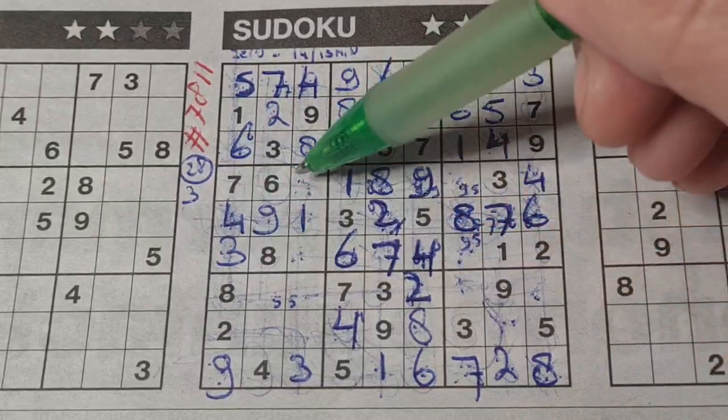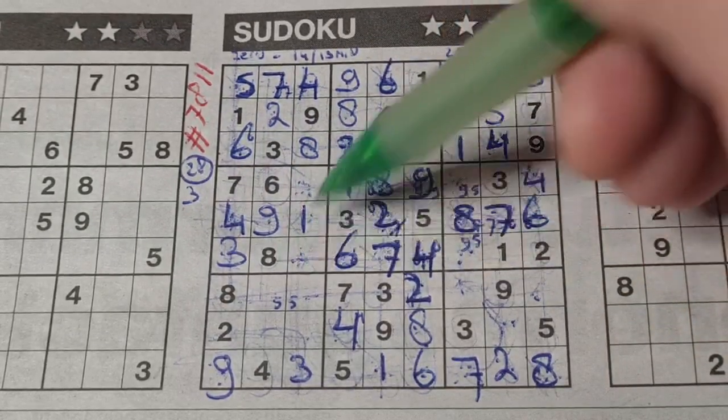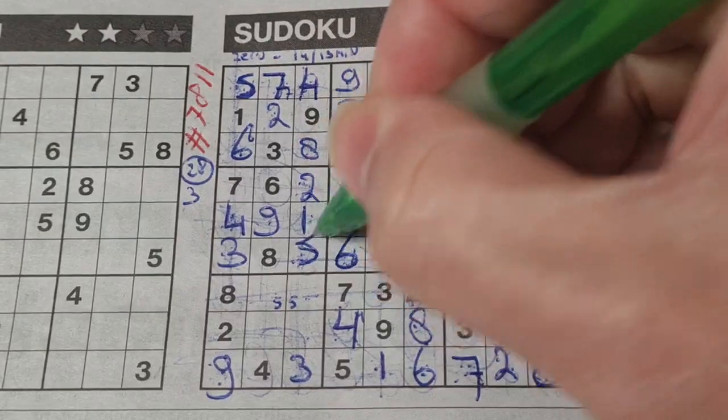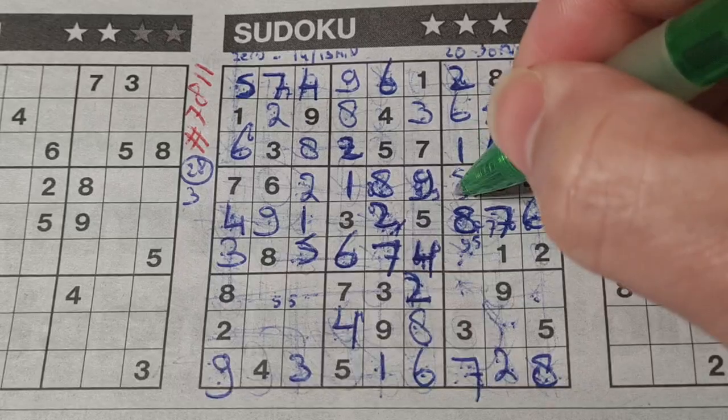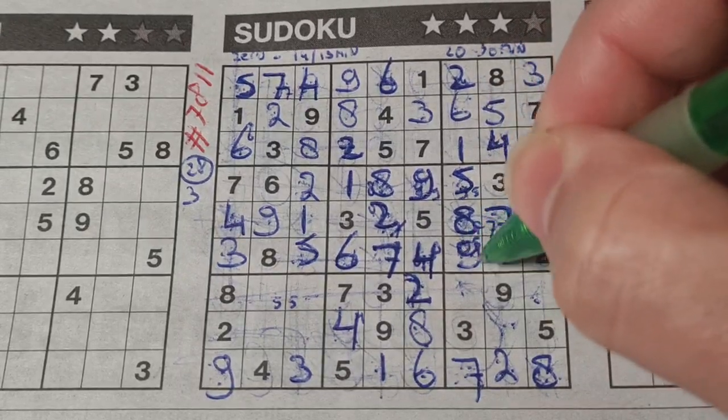The 3, the 4, and the 5 is missing. 2 and the 5, 2 and the 5. We have a 2 in this row, no 2 there. 2 should be here, the 5 goes there. 9 and the 5, we have a 5 now in this row, no 5 there. 5 should be here, and the 9 goes there.